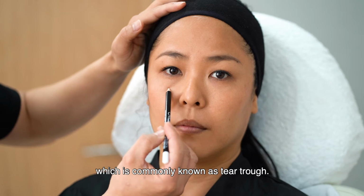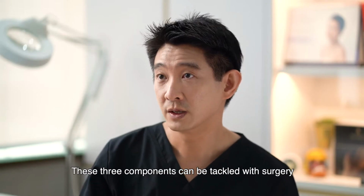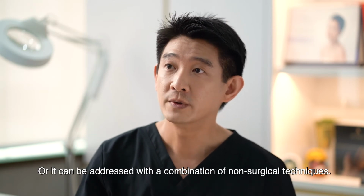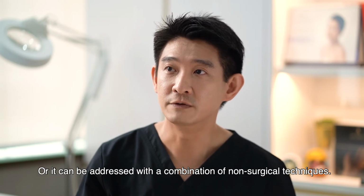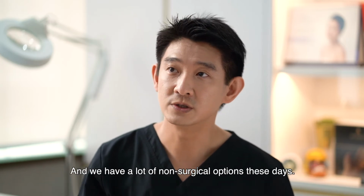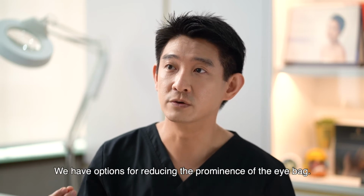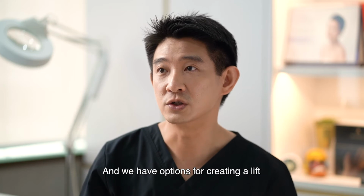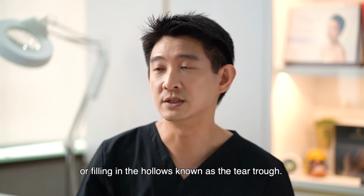as a tear trough. These 3 components can be tackled with surgery in one single procedure divided into 3 parts, or it can be addressed with a combination of non-surgical techniques. And we have a lot of non-surgical options these days. We have options for tightening the skin, we have options for reducing the prominence of the eye bag, and we have options for creating a lift or filling in the hollows known as the tear trough.